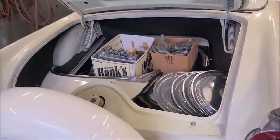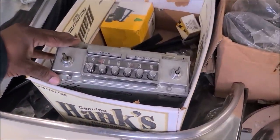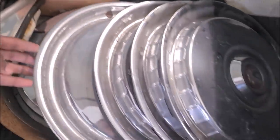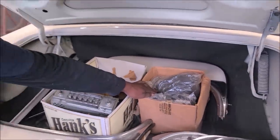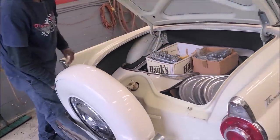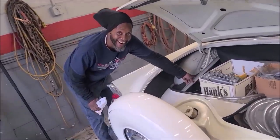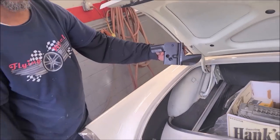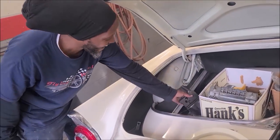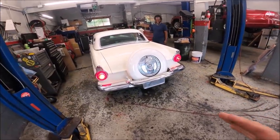Look at that. You know what these are? Yeah. Wheel skirts. That's the original radio. All the original hubcaps. Tubes. What are those? Inner tubes. Those are inner tubes for the tires? That's really funny. Look at the jack. Wow. Oh, that's amazing. That's so awesome. One of my favorite parts. I love those taillights.